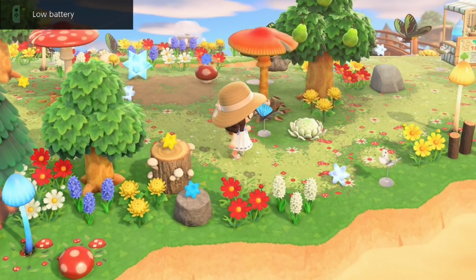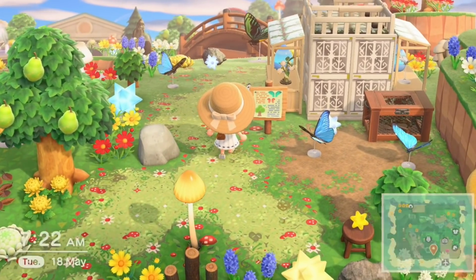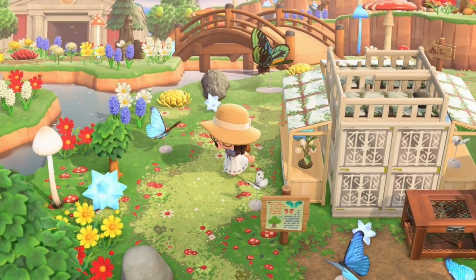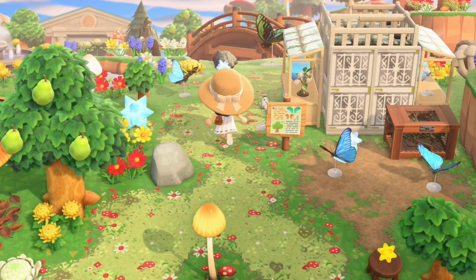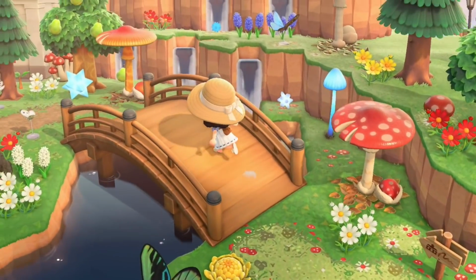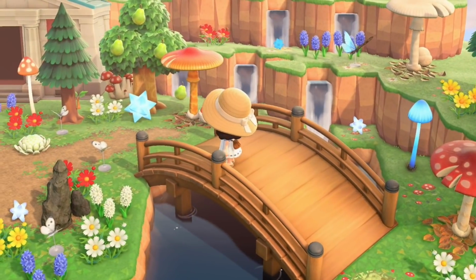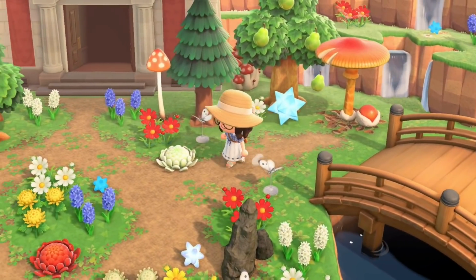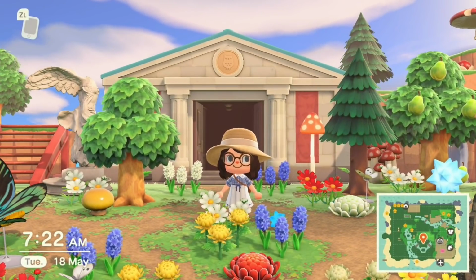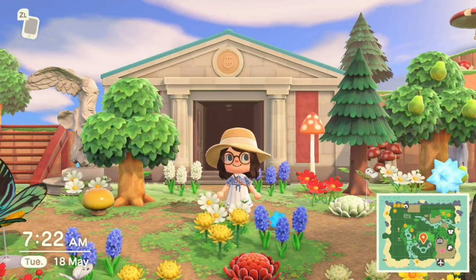So if we just run round, here is her greenhouse, which is really cute. I love how wonderfully she's done this right here. This is kind of butterflies, wildlife everywhere, lots of mushrooms, which is gorgeous. And we've got these cliffs up here with the waterfall detail, and then you come round to the museum itself, which she's included a little statue here. There's an incline up there to the left.